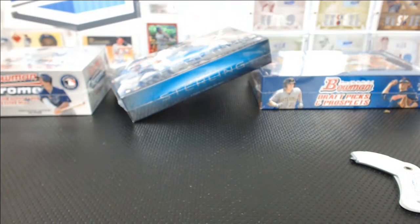Where's all my... Okay. Bowman Chrome. Jumbo.